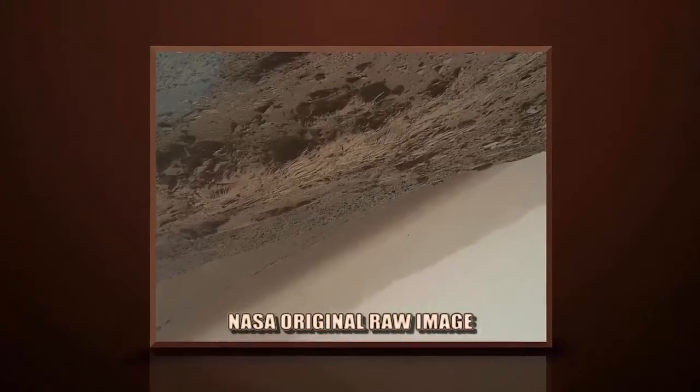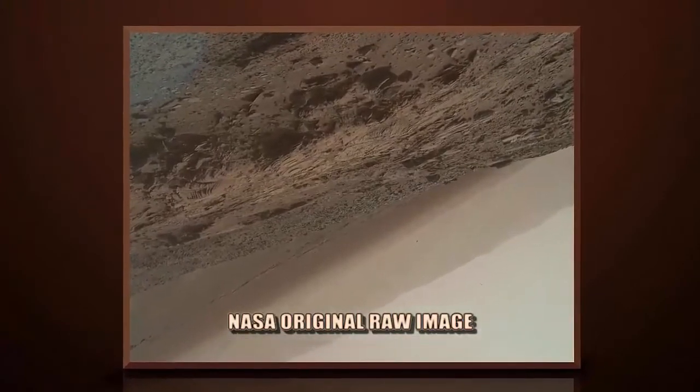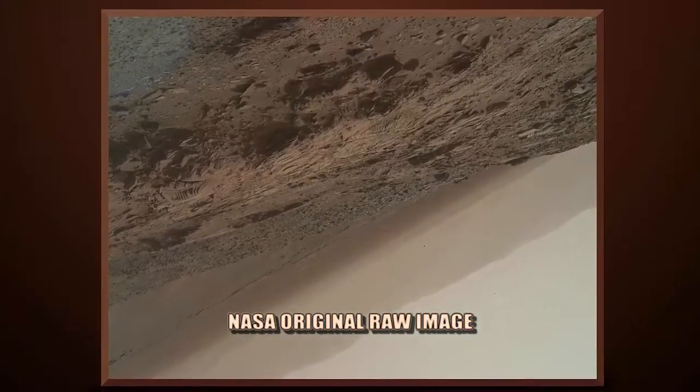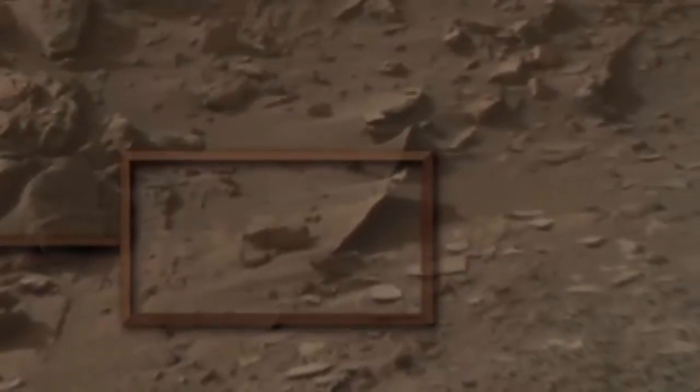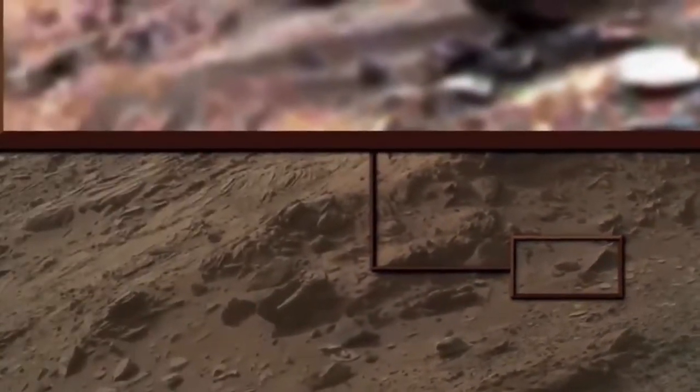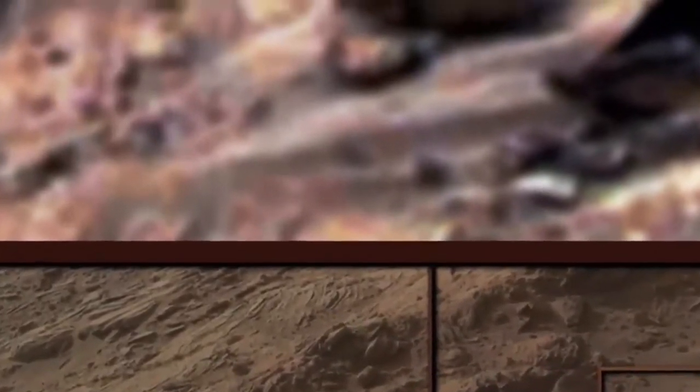Image from NASA. Let's take a close look. This image is from Curiosity rover's MAHLI hand lens, Sol 1035. By enhancing this image, we can clearly see that this is not a rock. It looks like sheet metal half buried on the surface of Mars.